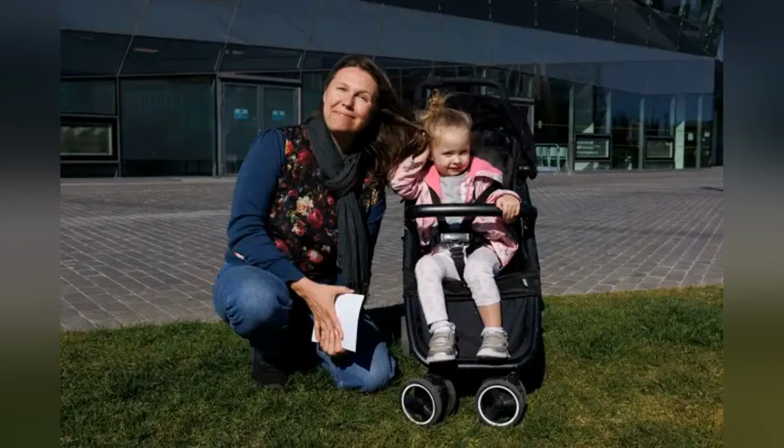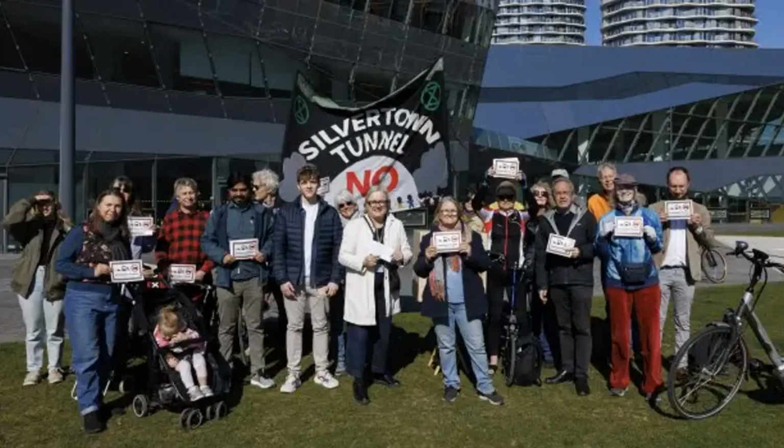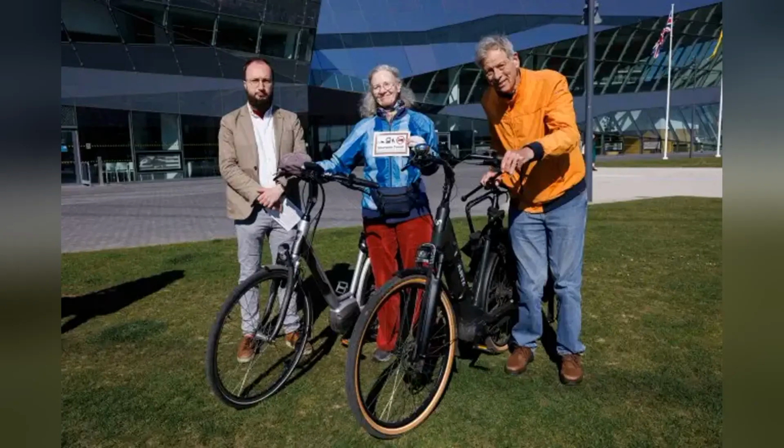Caroline Russell told Metro a big new road will just introduce more traffic, and that it is not the kind of climate solution the mayor should be looking for. "They should have built a tunnel that was for walking, cycling, and public transport. That's the kind of tunnel we need. And then they could have used the Blackwall Tunnel for the commercial traffic.